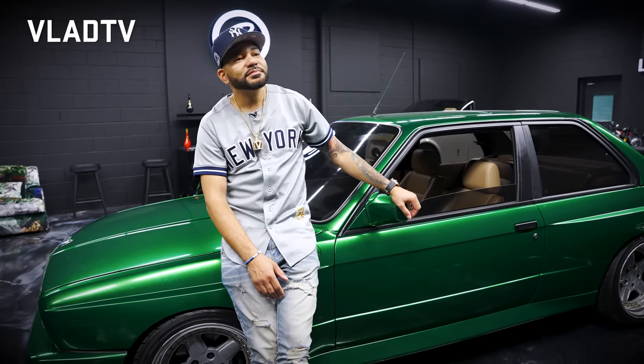It's one of those cars I don't drive much. I drive it when I take the kids to the beach, take the kids to go get ice cream, or if I just want to chill, I take this car. I really don't drive this car. Everything in the car is pretty much old, but it's classic. It's what it is, and everybody loves this car.